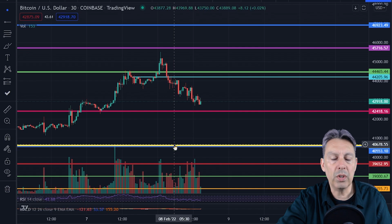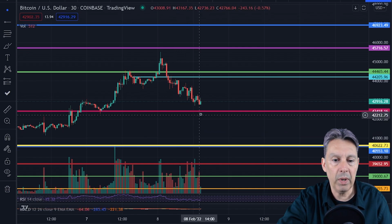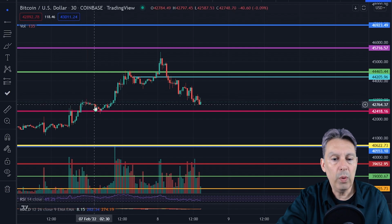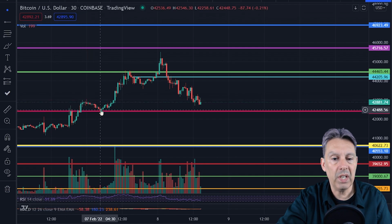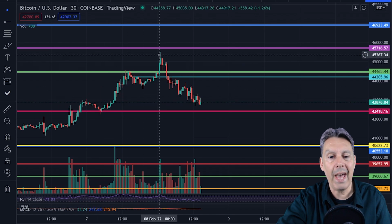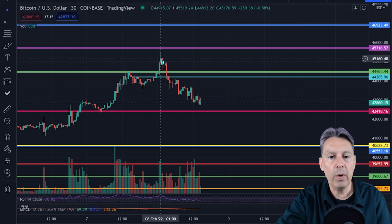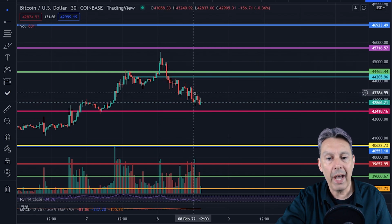So if I zoom out just a little bit to the 30-minute time frame, you'll see we crossed above this line late at night on February 6th. We retested it the next day on February 7th, and then you'll see we headed up dramatically from there. This line's at 42.4. We got up to 45.5, and now we're headed back down.